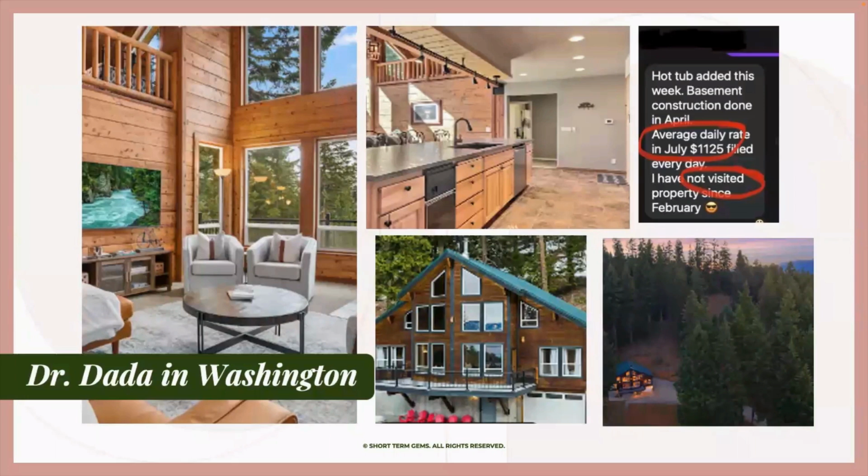Next, I want to share with you Dr. Dada's property, the Red Fox Lodge. She wanted to learn where she was not going to be wasting her clock hunting and pecking for information. She needed something that was comprehensive in getting her first short-term rental before the December 31st deadline last year. So she joined our program, leveraged our resources. She launched her property, met material participation, she got significant tax savings.